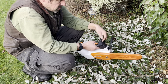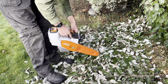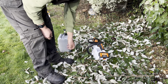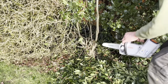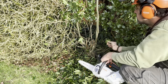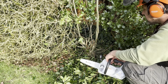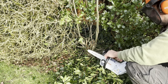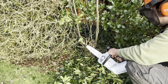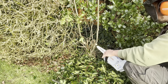Yeah, that one's charged up. Obviously now that makes the weight quite a bit different, but it's still a lot lighter than obviously a petrol saw. So yeah, we'll give it a go. There we go, just a quick little test to see how it is, and then when I use it in a minute I will put my chainsaw leggings on, but just give it a quick go. Like a knife through butter.